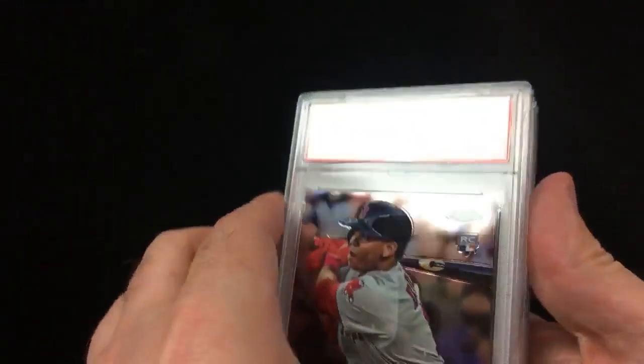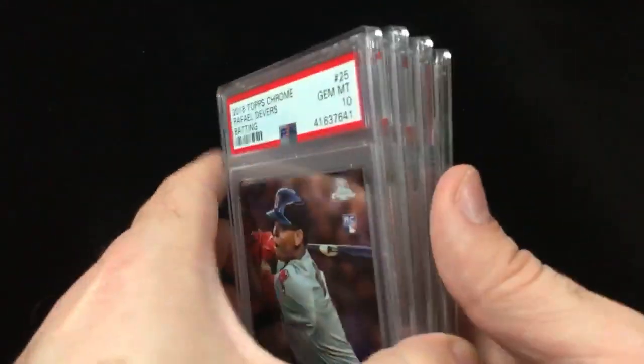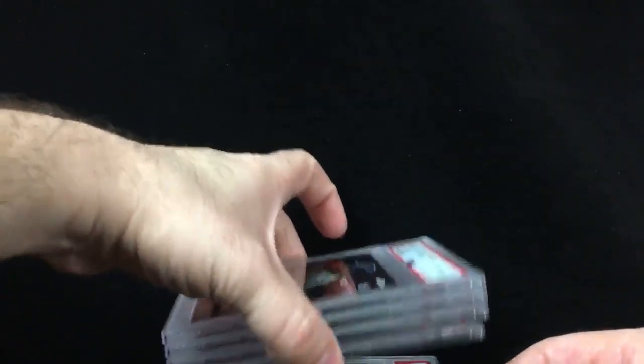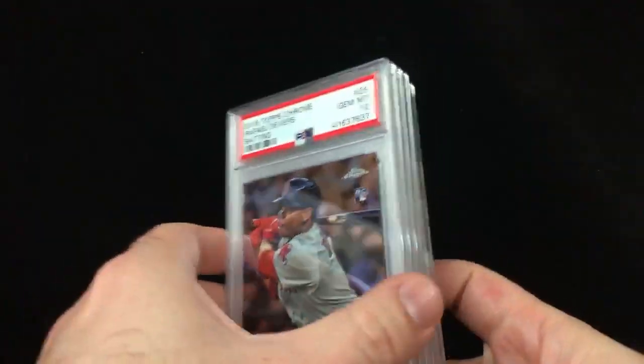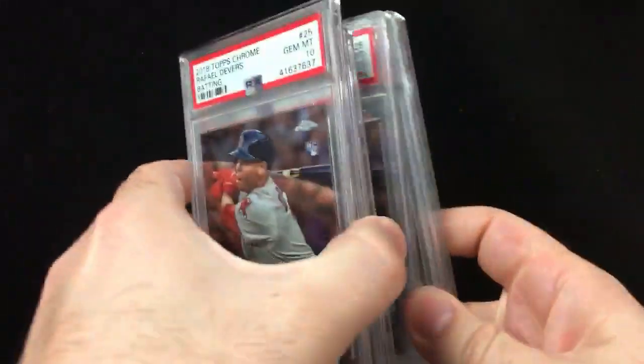Go through the stack here. Devers, Devers, Devers, Devers. So four more Devers, PSA 10s. Looks like we're going to have some Devers and then a couple Hoskins. Gem 10, Gem 10, Gem 10, Gem 10, and Gem 10.